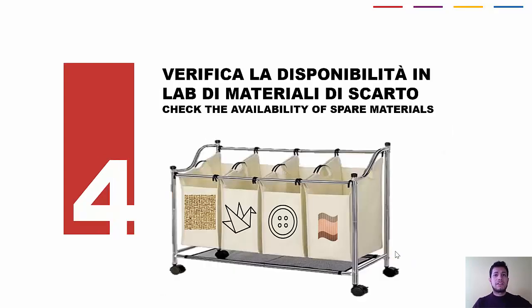Fourth, check the availability of spare materials. To promote the reuse, in the lab there are some dedicated areas which store and make available textiles, yarns, paper and accessories exceeding from not concluded works. With these leftovers, you can realize little scale models or simply check the stitching that you are going to use. Remember that the shared areas require everybody's attention in their management.